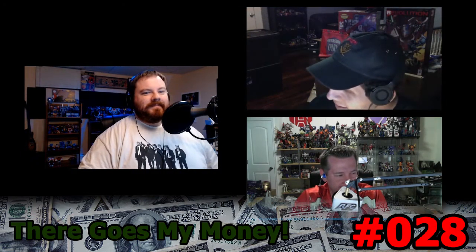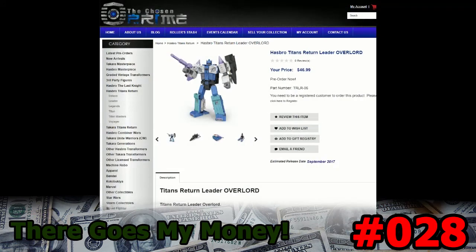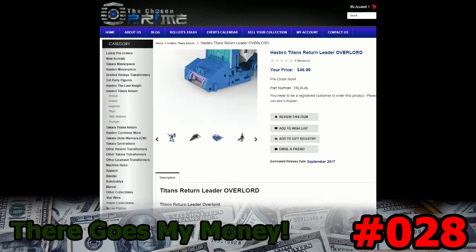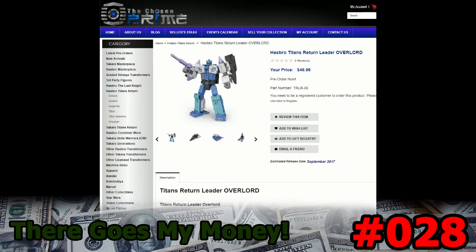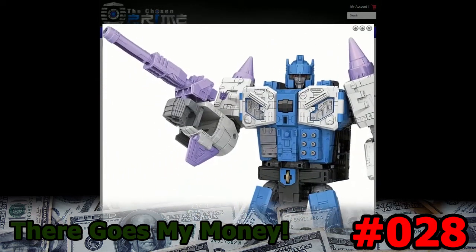But let's go ahead and get right into the show. First thing we got, an official Hasbro product, Titans Return Leader Overlord, has popped up at all your normal places for $46.99, which is your typical leader class price nowadays. And it looks really good.